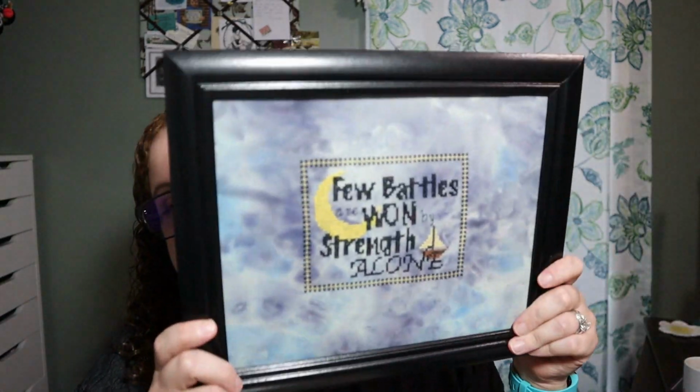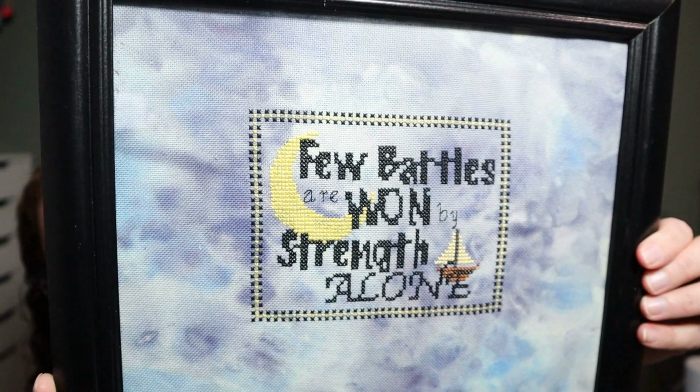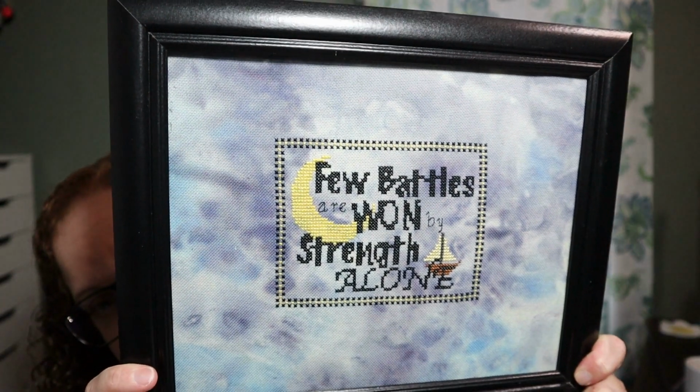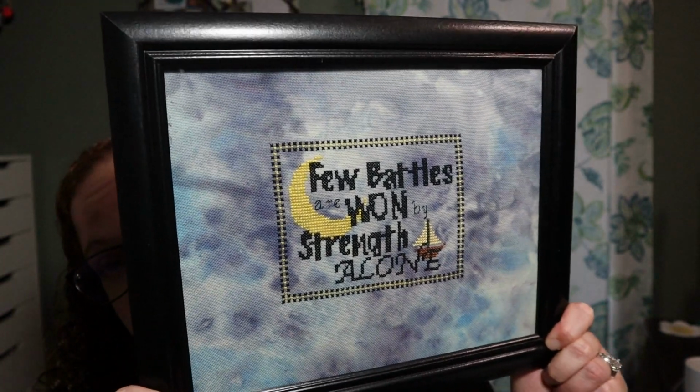And then he also framed one that Sammy J Stitch created. It was for the Magical Stitches group. And this is Few Battles Are Won by Strength Alone. And he purposely framed this with a lot of the fabric because he really likes seeing the fabric. And my son says this is the favorite one that his daddy's framed recently. The favorite project that he's framed.